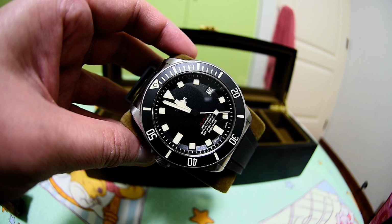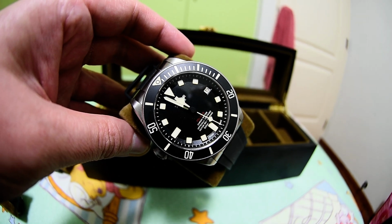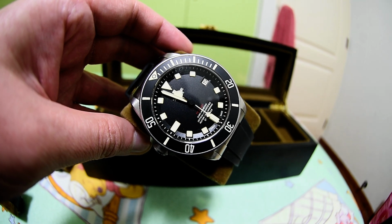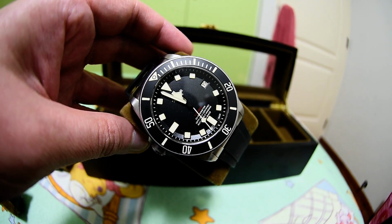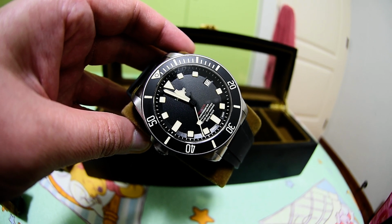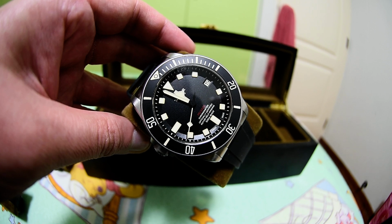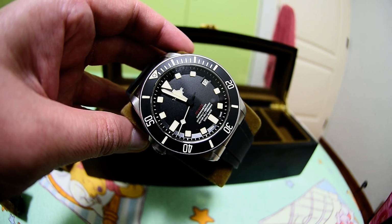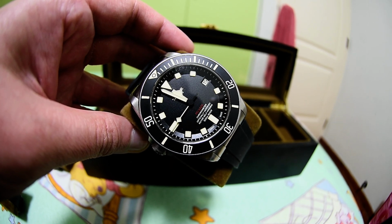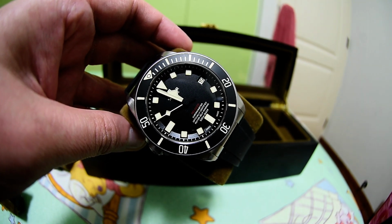If I want to wear my Jaeger-LeCoultre, I feel like on some occasions it's a little bit dressy. So I need a watch that I can swim with, that I can do rugged activities with, and a timepiece that I can just go out on the weekend with. A timepiece that is fun, robust, accurate, and that I can swim with.